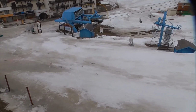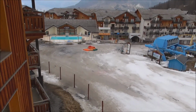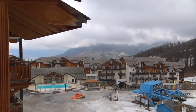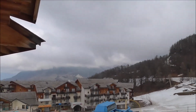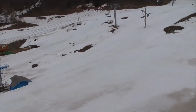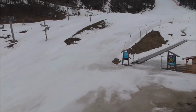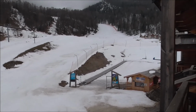White snow, not black snow or brown snow. Things active, but this is what you call inactive. And of course, one other dominant factor here is there isn't a single mark of ski or snowboard anywhere. That's just bizarre.